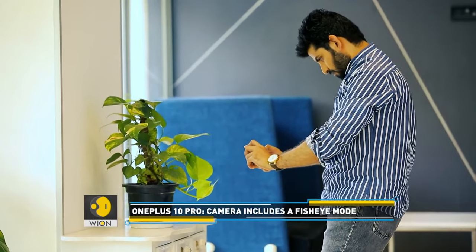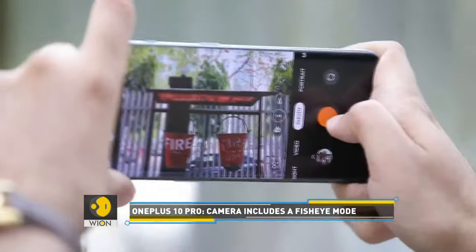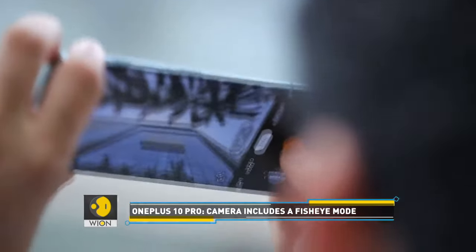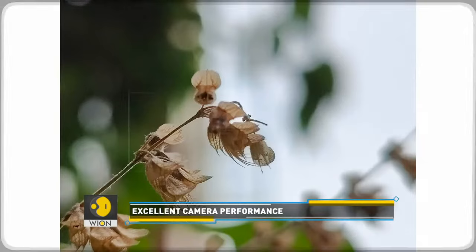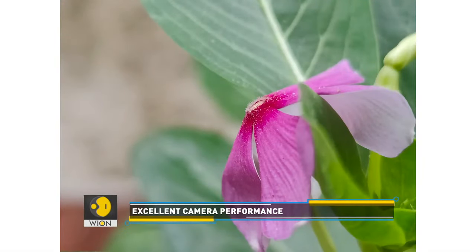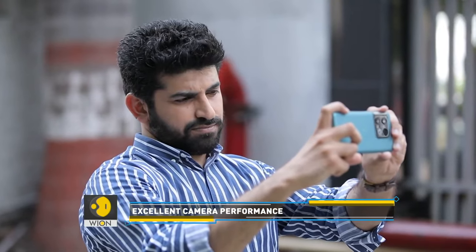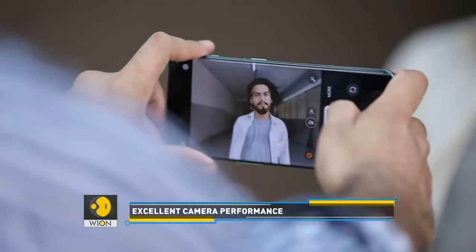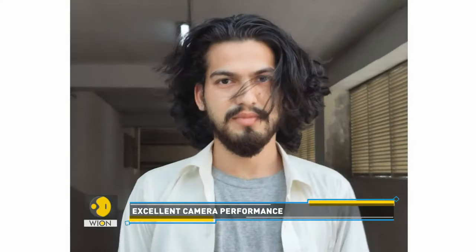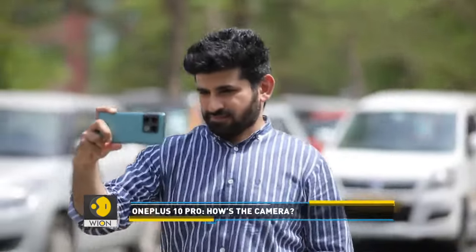These have been captured in the regular photo mode. Look at how sharp and detailed the close-ups turn out to be. On certain occasions, the autofocus wasn't as fast as we expected. The camera does a good job even in portrait mode. The video stabilization is impressive.